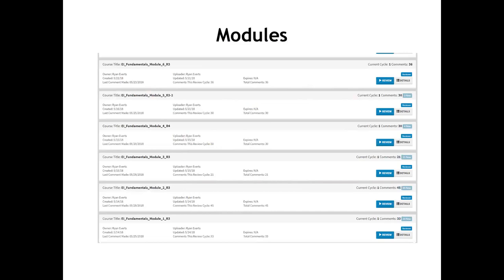Now you don't have to review all of the modules if you don't want to, but I do recommend viewing them in order because the material does build on itself, and so it's helpful to view the modules in order, in my opinion. However, if you think that there's certain material that you just want to review, and you want to review those modules only, that's fine.